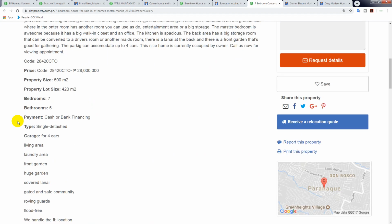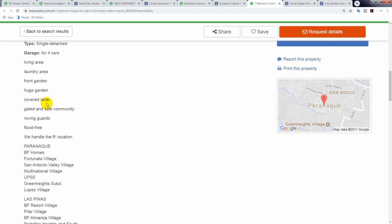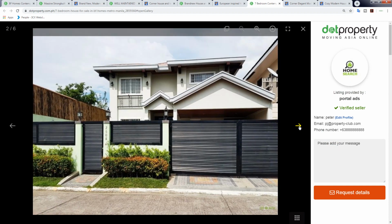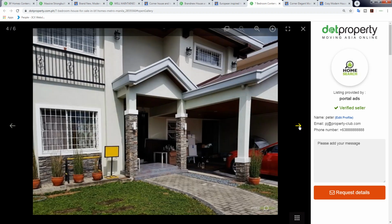Now, the property size is quite substantial. It's a 500 square meter floor area, and the lot size is 420 square meters, and it's got a garage for 4 cars, living, laundry, front garden, and a lanai. Very good, very good. Let's have a look at the pictures. And what I like about this kind of style is, no, it's not modern, but it will age better than some of the modern designs, in my opinion.